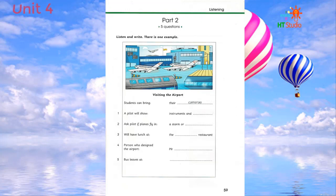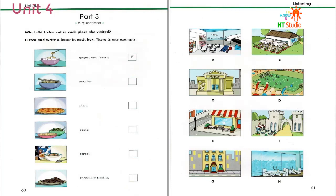That is the end of part two. Part three. Listen and look. There is one example. What did Helen eat in each place she visited?